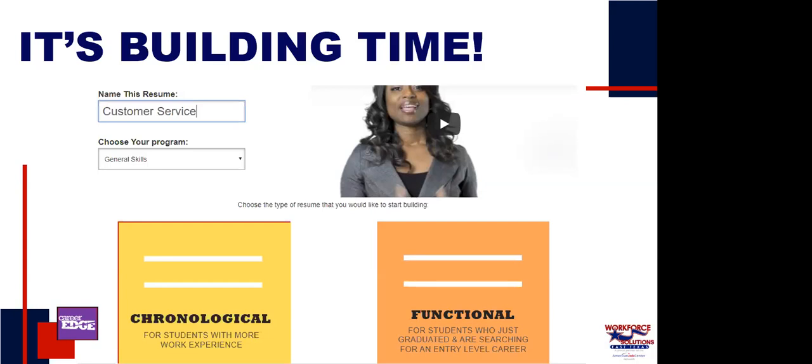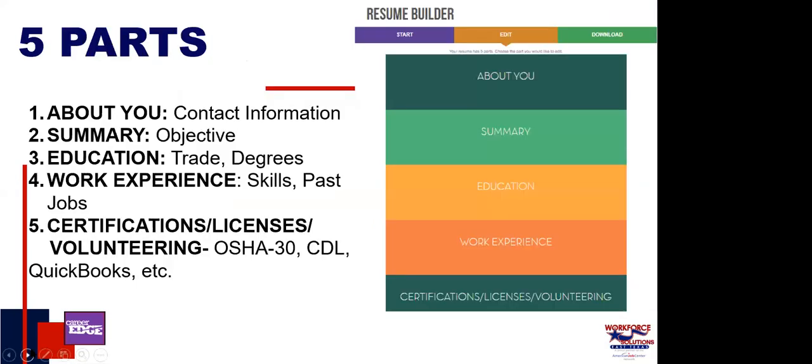This one can cover an abundant type of work. So we went ahead and put general skills. Say this individual is customer service and they've gotten a customer service certification, and they've gotten some business type of education in the past. We'd probably put a more business skill set, but in this sense, we're going to start with just general skills. And today we're going to build a functional resume. So let's move forward.